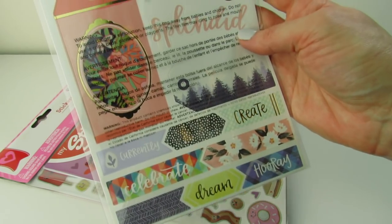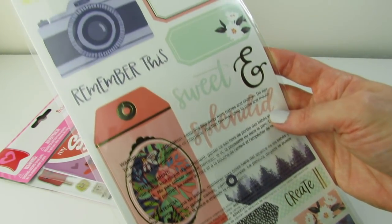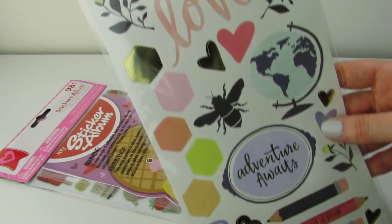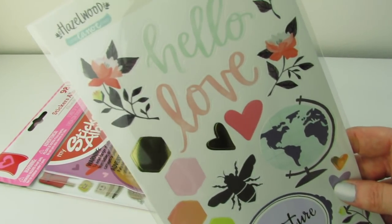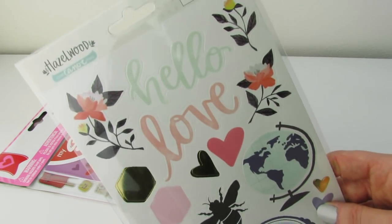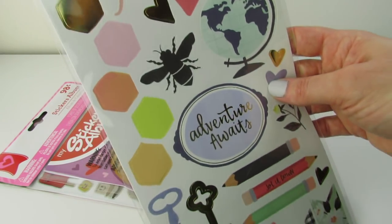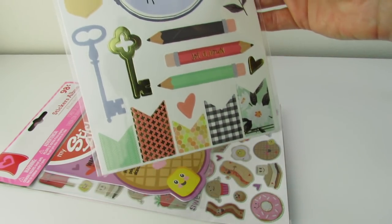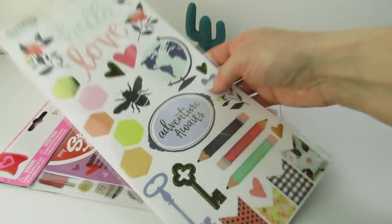This was the only one that I saw there. Of course, I grabbed it. There's only one Dollar Tree in my area out of 3 that have these name brand stickers. So every week when I go out, I'm just looking for these. I think they're so nice.